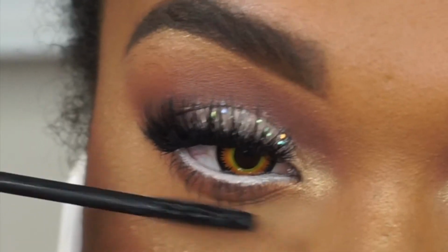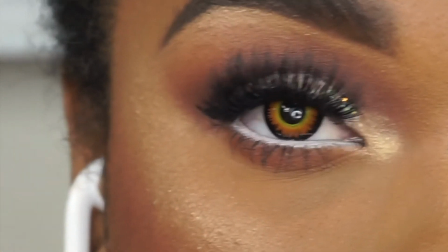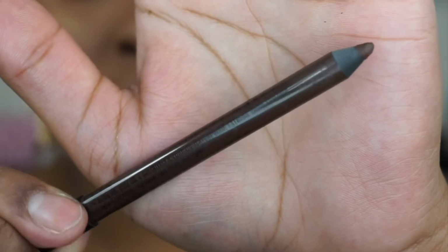This is the Mega Length Mascara. I'm going to do it for my lower lashes. And then my signature NYX Brown Lip Liner.